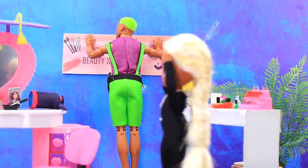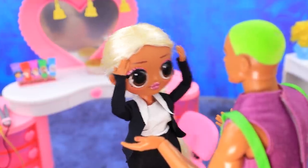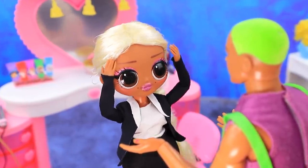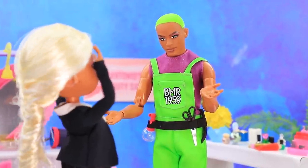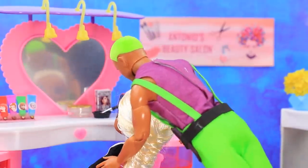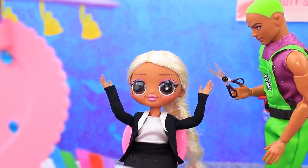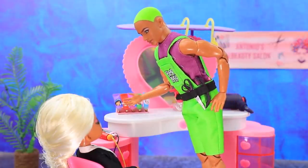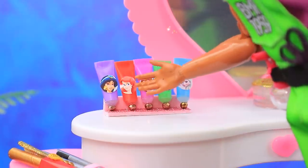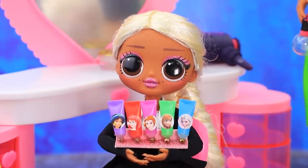While the stylist was putting the sign back in its place, Angelica ran in. Somebody help me! Help, help! After listening to her story, Antonio said, Okay, we'll figure something out. Take a seat. Shall we trim it? Oh no, no cutting. Okay, maybe you'll like our new hair dye? I can't choose. Give me all the colors.